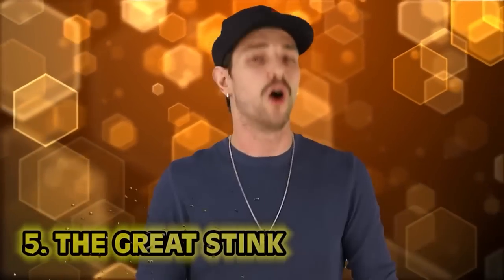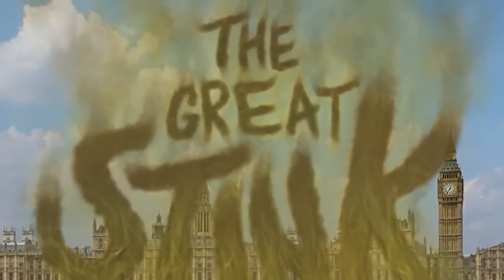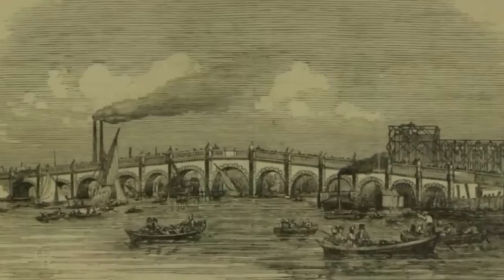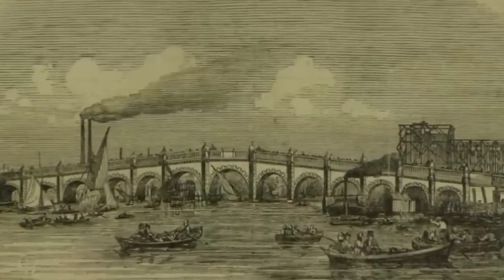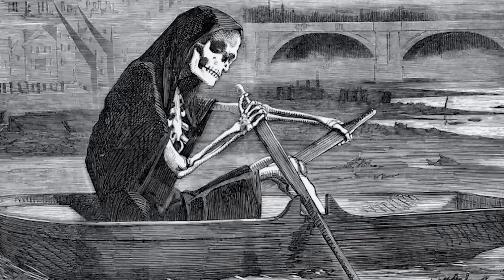Number 5. The Great Stink. The what? Oh, no, yeah, I read that right. The Great Stink of 1858 was an event in central London in the summer, during which the hot weather exaggerated and amplified the smell of untreated human waste and gunk that had washed up in and on the banks of the River Thames.